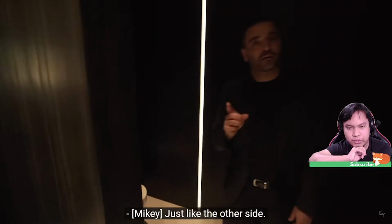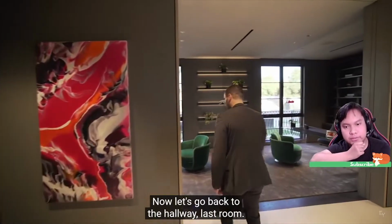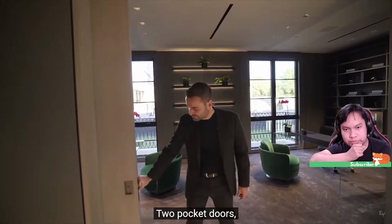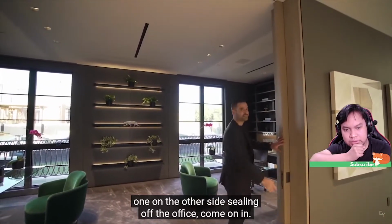Just like the other side. Ada toiletnya juga ya. Correct. Now, dua powder room, dua-duanya ada toiletnya. Two pocket doors. We have one. Ini ke ruang kerja nih kayaknya. One on the other side, ceiling off the office.